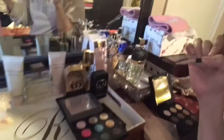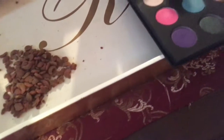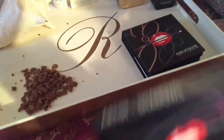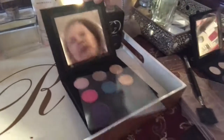I'm not using anything else but this eyeshadow that I found in this palette. This one, I started using this one, but it was too orangey. It's a brown orange for my brows, so I picked this one. So yeah, you can actually use your eyeshadows to do your brows. This is palette number 2, and I use it because I have very light brows.